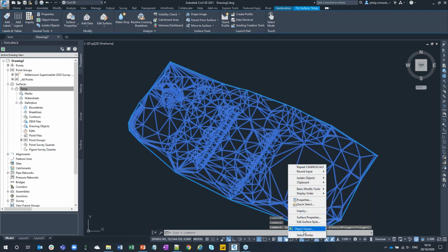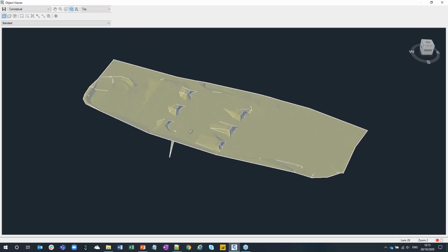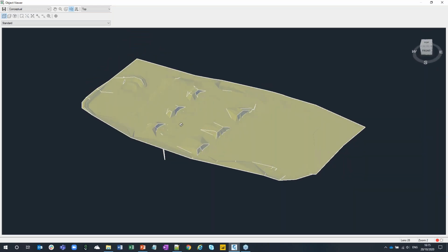And then I can start looking at things in the object viewer. I prefer to use the object viewer rather than trying to flip things around in the actual model itself, because it's a much quicker way of looking at things. I can isolate out some of the things I want to look at.